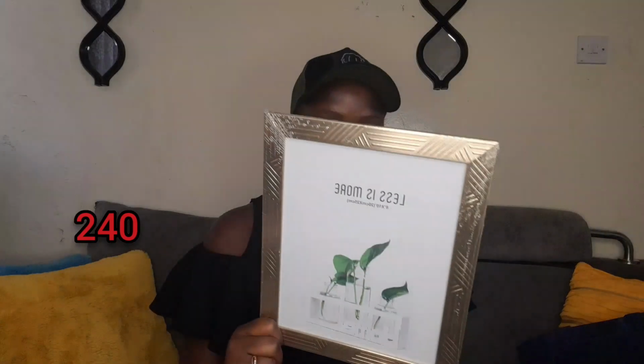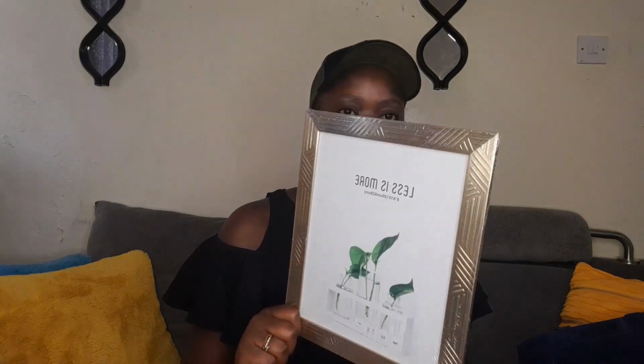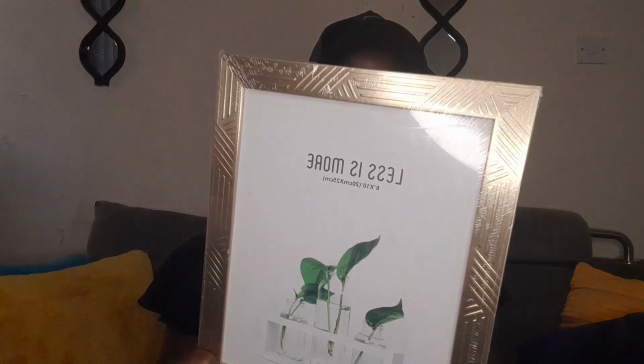And I got this frame, and I think I'm going back to that mall because I need more frames. I'll go pick a few others. And yeah, see how beautiful it is. This is gold. I love, love, love the details here.